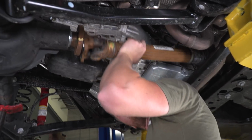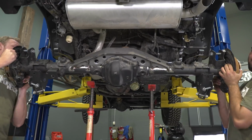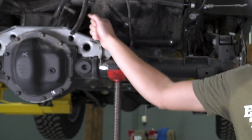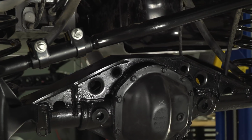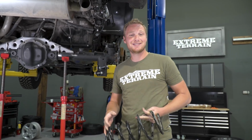So now that we have this thing in the shop and up on the rack, we're going to start tearing it down. Right now we are getting the axles taken out of it. As you can see, we have a truss mocked up here on the Dana 44, giving us a bunch of extra strength because of course we're going with a big lift and some big tires on this thing, and we know that Deegan is going to thrash on it.